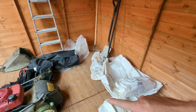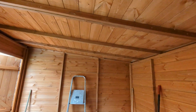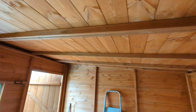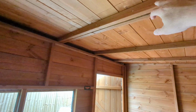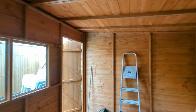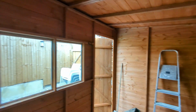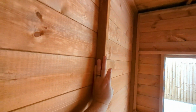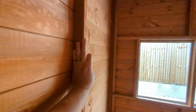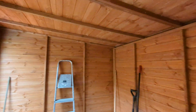So this floor obviously is two parts, as is the roof. I did put some extra screws in place, and that's just because we get such windy weather here. I just didn't want to leave it all to nails. You can just about hear that if I put all my body weight on, I can make a bit of noise. So it's very, very solid. I'm very happy with it.